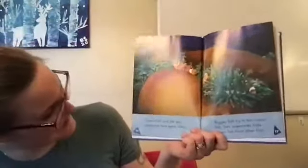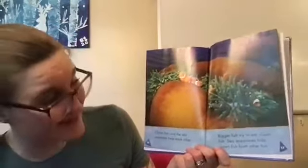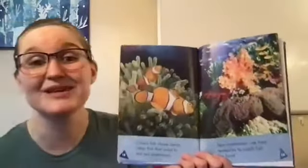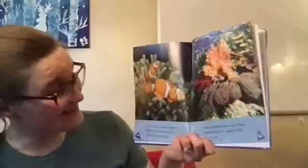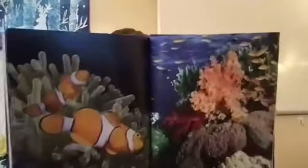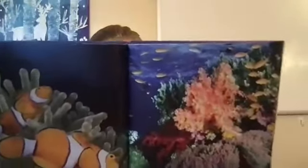Clownfish and the sea anemone help each other. Bigger fish try to eat clownfish, but sea anemones hide clownfish from the other dangerous fish. So the sea anemones keep the clownfish safe. I wonder why they would do that. Clownfish chase away other fish that want to eat the sea anemones. And sea anemones use their tentacles to catch fish for food. So it sounds like they help each other, don't they? That's called a symbiotic relationship, when they help each other.